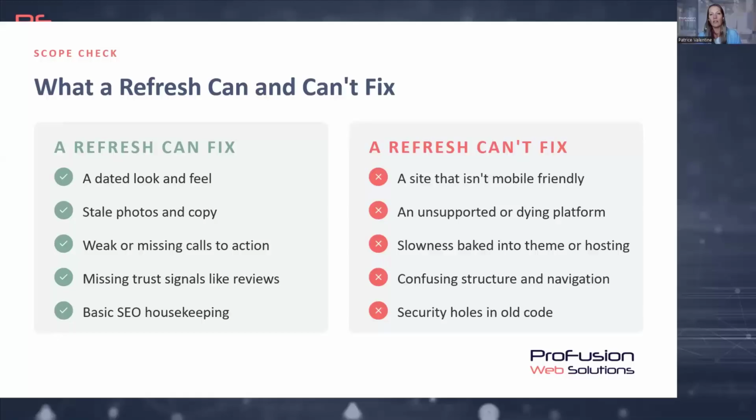A refresh becomes unable, or a rebuild looks more attractive, if your website is not mobile friendly or accessible and we need to update that. If it's on an unsupported or dying platform, if it is slow because of the theme or because of multiple iterations of the website still live within that site, that might be a rebuild situation. If your navigation is confusing or if there's a structural problem, and if there are security holes, then you'd be looking at a rebuild.